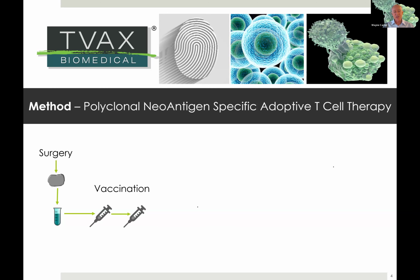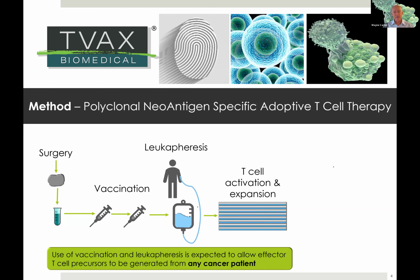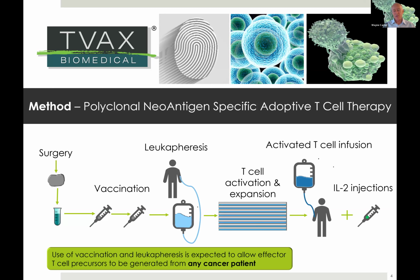We're doing vaccination in this situation, in this therapy, to prime your T cells against your cancer. We then collect those primed T cells via leukapheresis, and that leukapheresis sample gets sent again to our manufacturing facility. We activate and expand those T cells and then infuse them back into the patient, giving back generally about 50 billion activated effector T cells, and then follow that up with low-dose IL-2 injections.